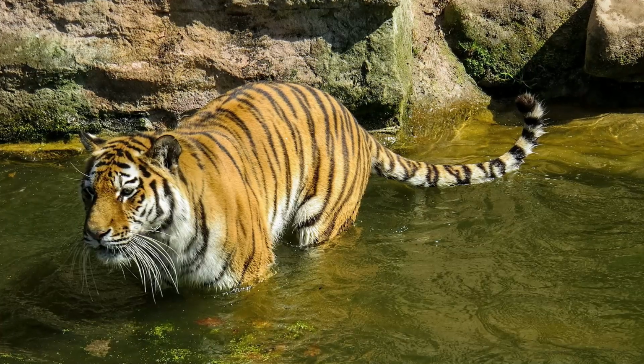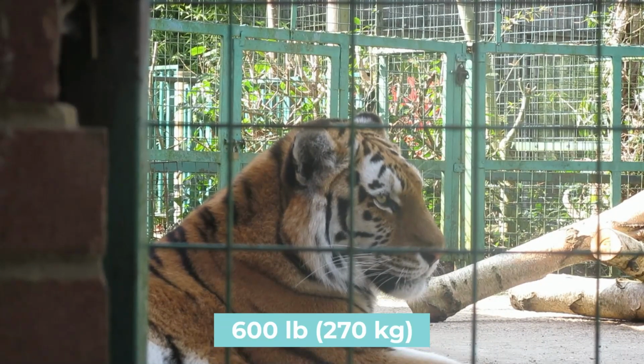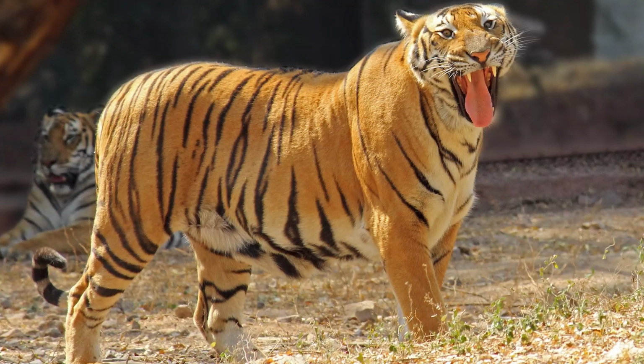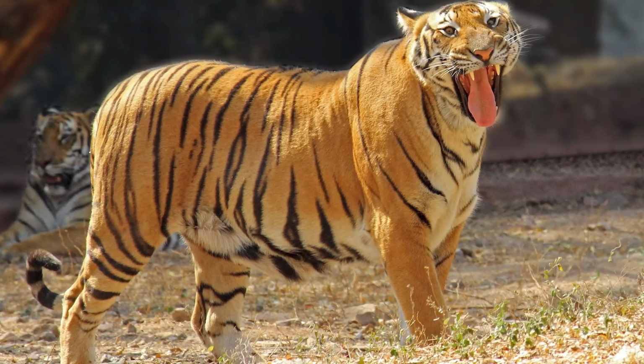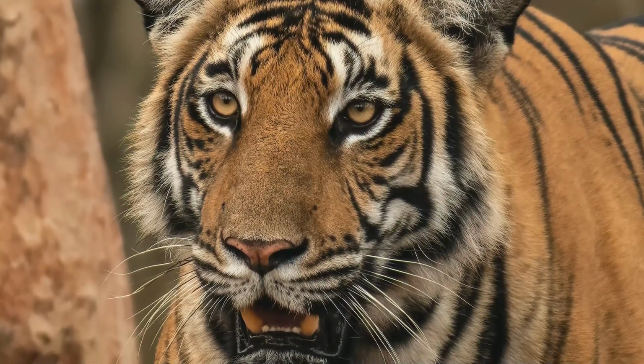Another example comes from the 1980s. 2 captured Bengal tigers weighed over 600 pounds or 270 kilograms, which makes them the heaviest confirmed tigers living in the wild. Keep in mind that the average figures of length and weight depend on the area where they were taken.